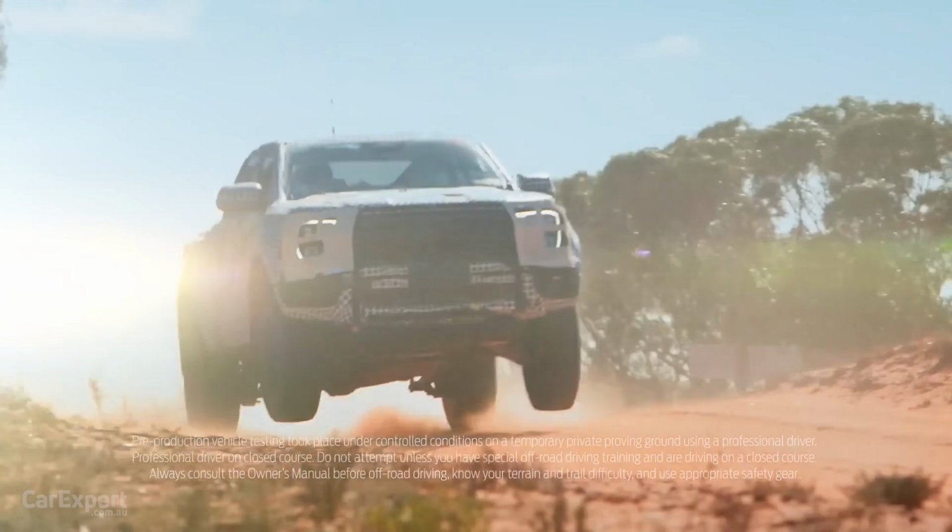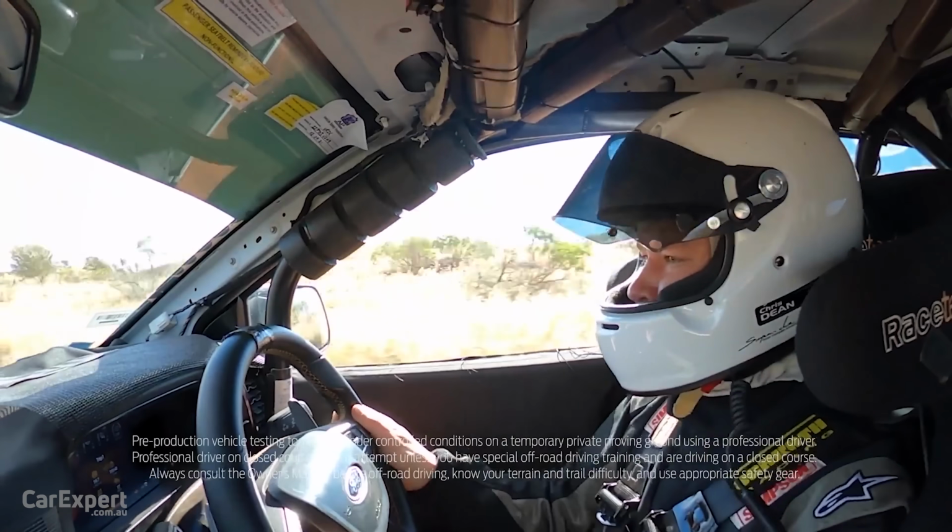We had the chance to do jumps. We hit one jump at 130 k's an hour, sent this thing in the air, and it landed so smoothly that I thought, you know, this thing just cannot be faulted. But it then got even crazier.